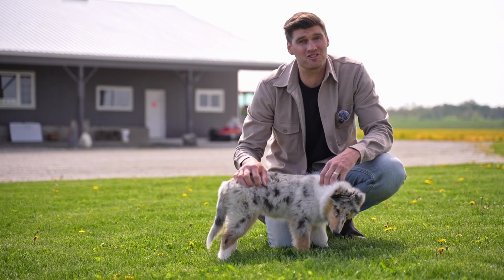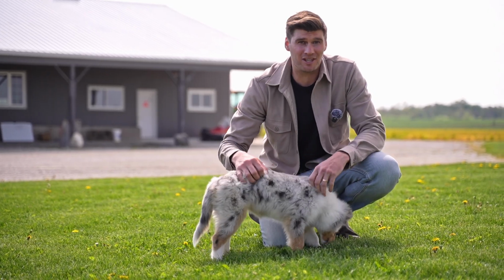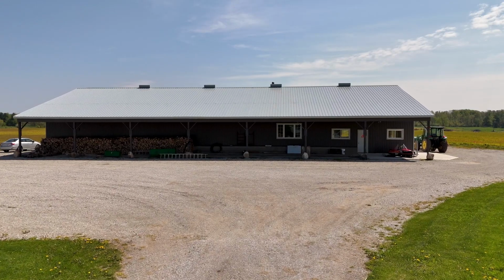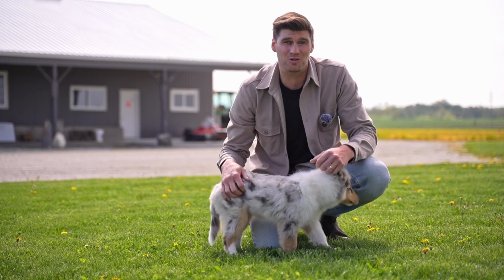This property features an amazing shop just behind me, with in-floor heating and loads of space for storage and hobbies. I'll take you through the shop, and then Riley will take you through the house.